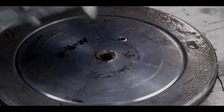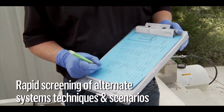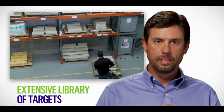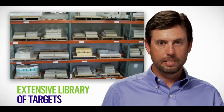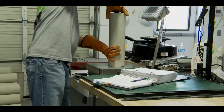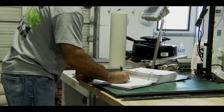GEODynamics' commitment to testing based on representative conditions enables rapid screening of alternative completion systems, techniques, and scenarios. All of these different tests require rock that is like the rock that's downhole. So we have a huge library of different targets, everything from a multitude of sandstones, weak to strong, a multitude of carbonates and limestones, shale targets. They are dried to a constant weight, saturated with oil fluid, weighed, measured, so that we can calculate the permeability, the porosity, and the strength of the target.